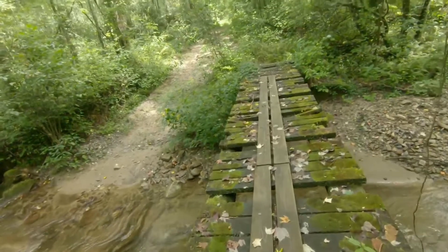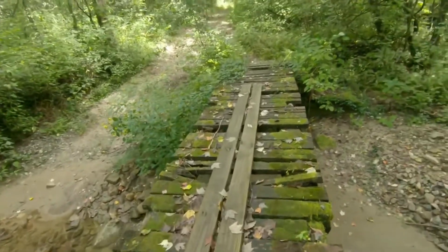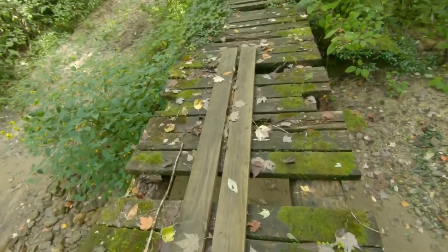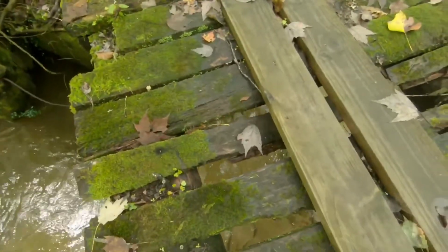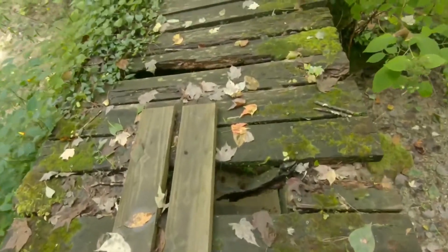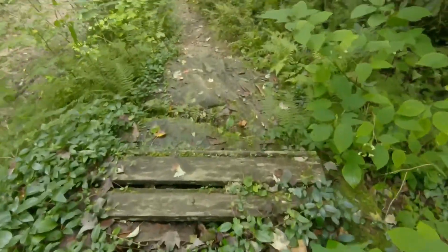This here, I would imagine, is what some people would call a prayer bridge, because you gotta pray you make it across this thing in one piece. If you look right there, that board is about to break completely, and this one as well.